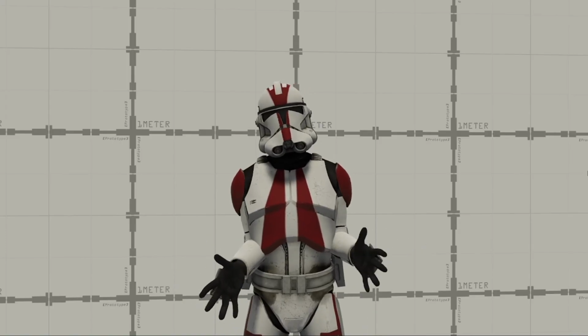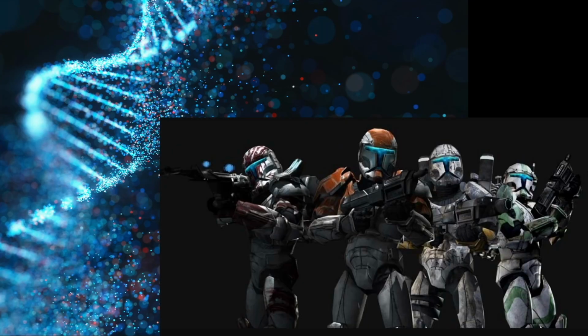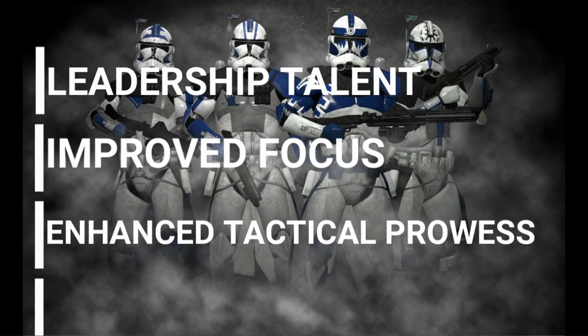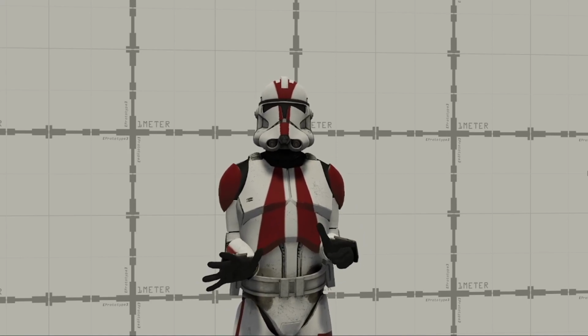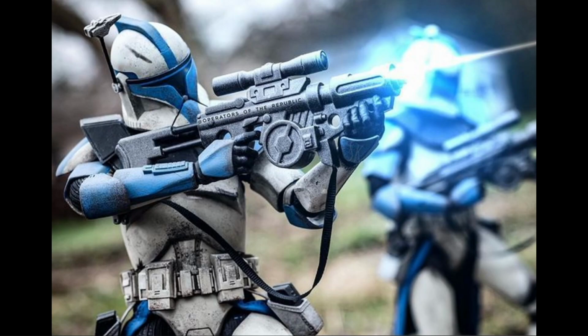Well, to begin with, ARC Troopers are modified just like the Commandos are in their genes, except their modifications focus more on a natural talent for leadership, improved focus, and tactical prowess, as well as some athletic enhancements. Now, in addition to this, ARC Troopers are also given some of the best training and weapons the Republic has to offer.